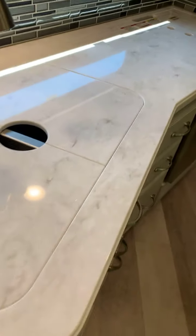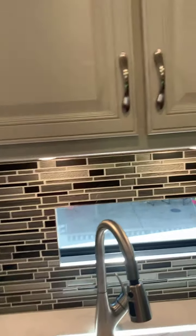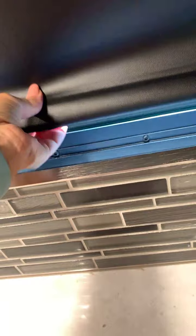Then you have your kitchen area, which I love this backsplash, and your cabinets, which have little edges on them so things can't fall out. There's a place to put your coffee pods if you have a Keurig. But you have shades on all these windows, like this one. You can pull that down, keep the sun out, or at night when you're sleeping.